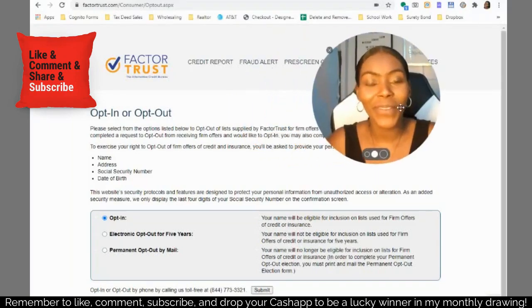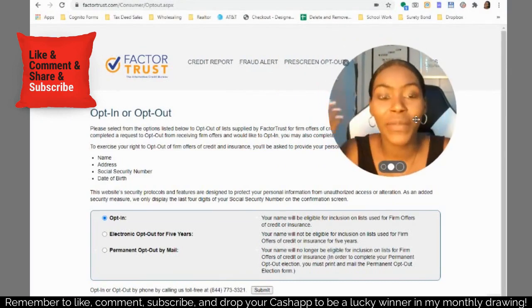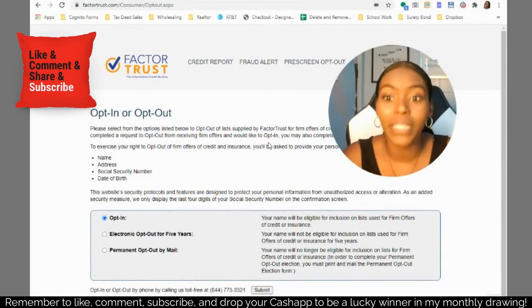Hey beautiful people, let me show you what you have to do. So you're on the FactorTrust website. The first thing you have to do is opt in. Make sure you're opting in and not opting out.